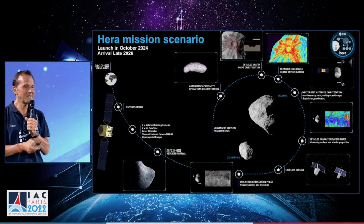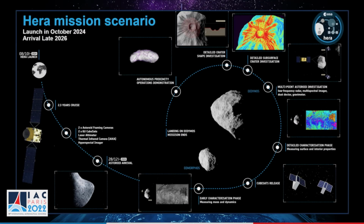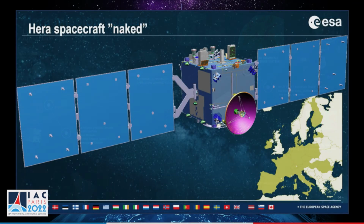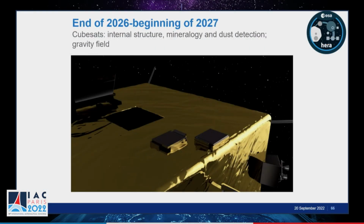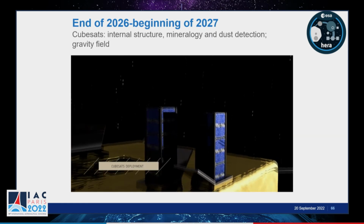So the mission scenario of Hera is a launch in October 2024, an arrival in 2026. So we arrive a few years later, but nothing will have changed in space, so we can really still measure the outcome of the DART impact a few years later. And then we have 6 months of close proximity operations. This is the spacecraft. You can see all the instruments here. This will be arriving in 2027, and then we will deploy some CubeSats.